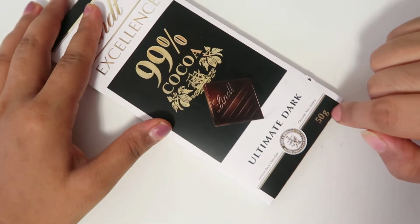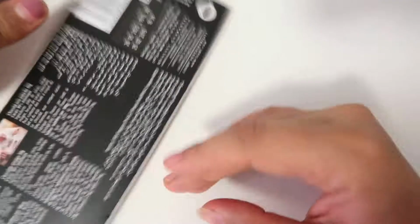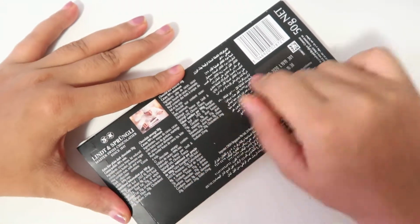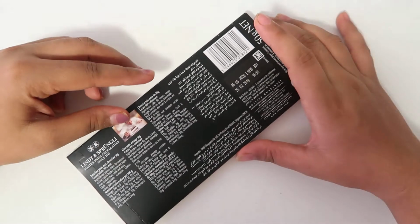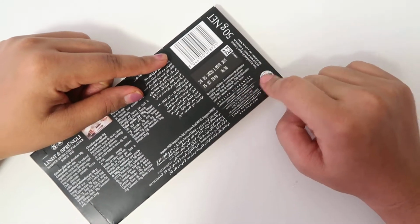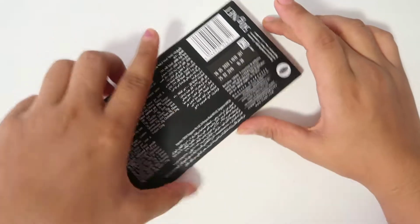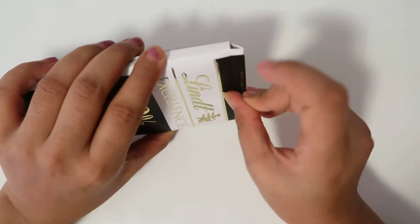The pack size is 50 gram, it's mentioned over here, and they have mentioned the ingredients as per 100 gram, but the chocolate is 50 grams, so they should say as per 50, I believe. And it's a product of Switzerland but manufactured in France. So let's not waste much time and open it.